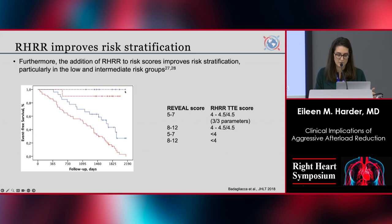And it actually pretty remarkably improves the risk stratification of patients. And this is particularly important for the low and the intermediate risk groups. So circling back, we're going to start circling back to where we started at the beginning. And what they saw is that a REVEAL score of 5 to 7, so low risk to the beginning of the intermediate risk category, is shown here.